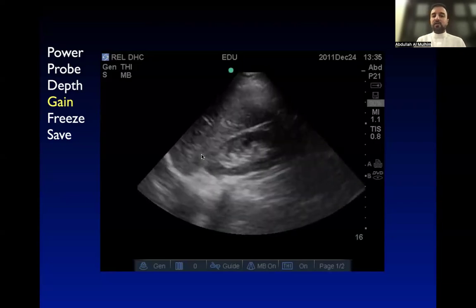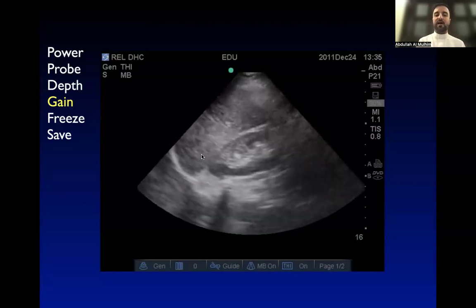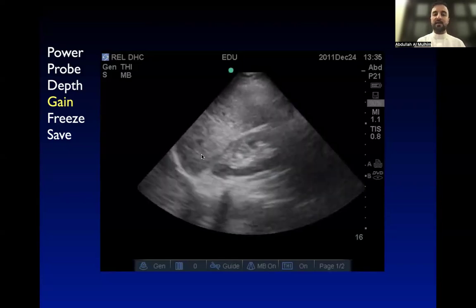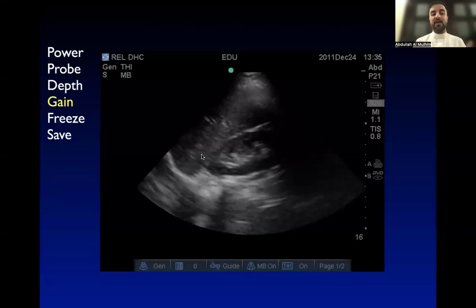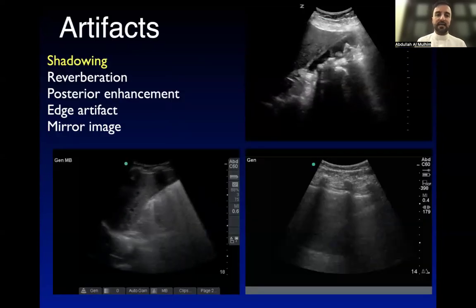I advise each one of you to try to save images, especially if you are in a training place where usually you are seeing the images, documenting the images. Try to go and do it. Freeze, we usually use the freeze for measurements. If you are doing any kind of measurement, freeze the screen, it will stay still, do your measurements and then save it. Most of the ultrasound machines are not saving just images, they are saving images and clips, which is usually the last 6 to 10 seconds.